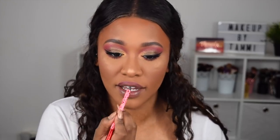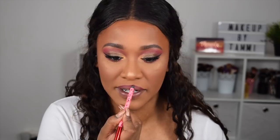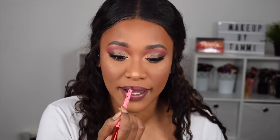But for the price, I feel like you might as well go buy Revolution lip liners, because Revolution lip liners are just as creamy, just as good, and they're only £2.50. So if you want to save some money, I don't know why I'm trying to line my lips and talk, but if you want to save some money, I recommend just getting the Revolution ones. But if you are a Lime Crime fan, you love the packaging and all of that, it's a good lip liner.